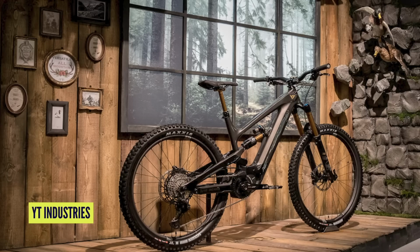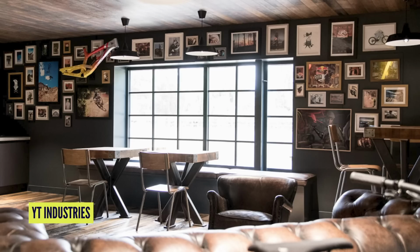You can go along and see all the bikes. You can go and chat bikes. There's a coffee shop there. So it's a bit of a venue to go and hang out as well. But more importantly for riders in the UK, if you have issues with your YT bike, or you want to get it serviced, it can be done there. Same with warranty. It doesn't have to go back to Germany anymore.